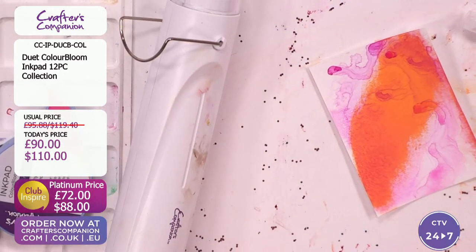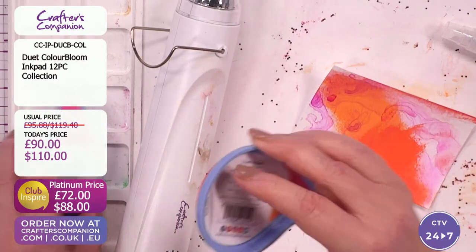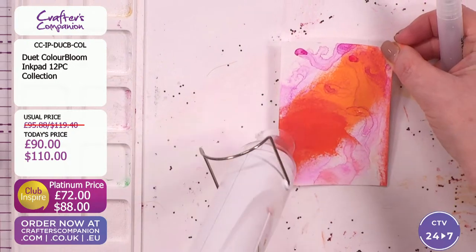Oh, has that gone on my blouse? No. So you can add more. Oh, and I'm going to be quick. And then dry it. Oh! Oh, hello! It's gone in the bin again.